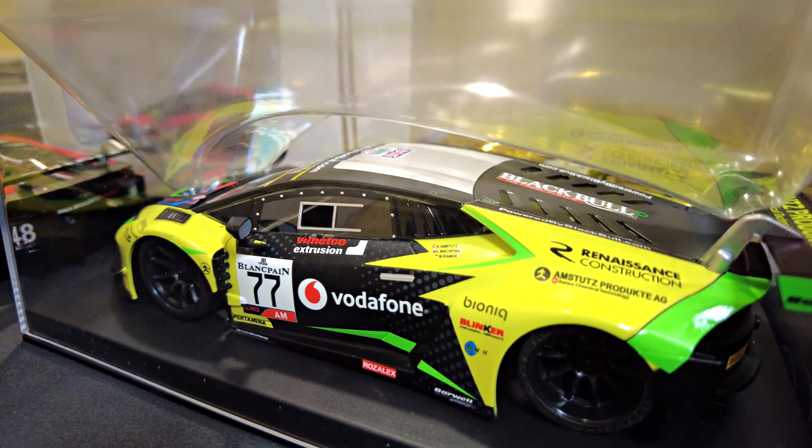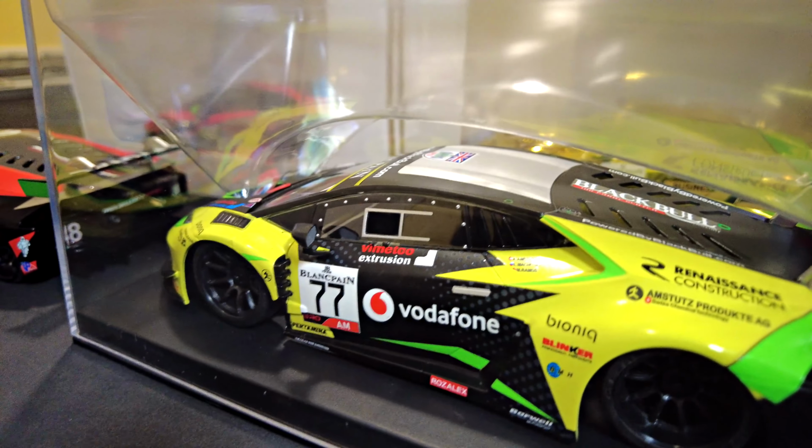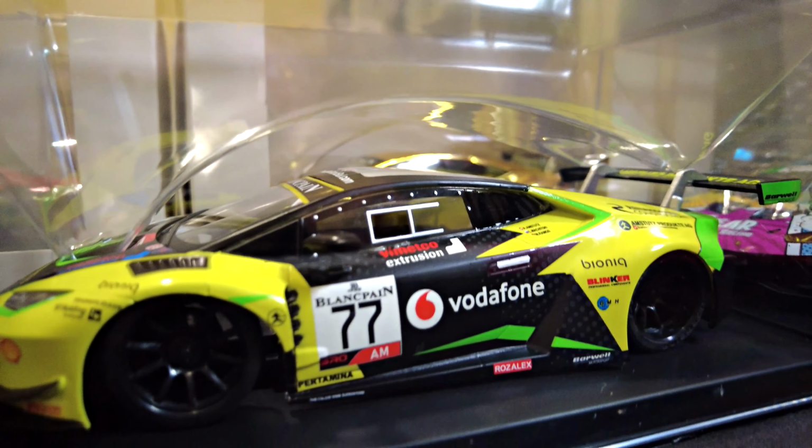I like how it has green against the yellow. And I didn't realise it had a silver roof until I took it out of the box. So I'd only ever seen it really from the side. Hadn't looked at the top in the pictures when I've looked at it.